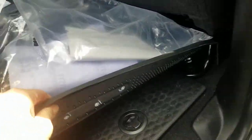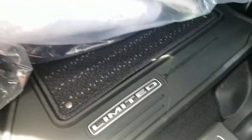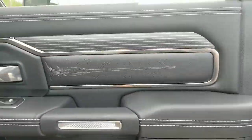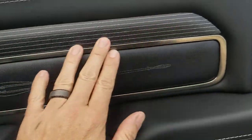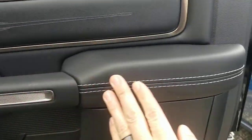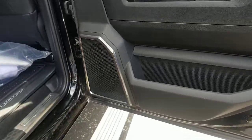And you got some storage underneath here, these little Ram bins underneath there. Those have removable liners in them. Really nice. You can see that stitching they put in the door there with that smoked look. You can really see the French seam and the quality all the way through these trucks. Look at that big old speaker right there in the door.